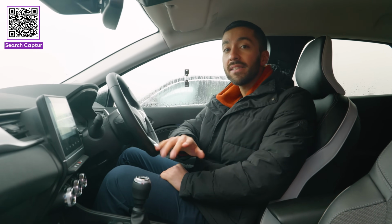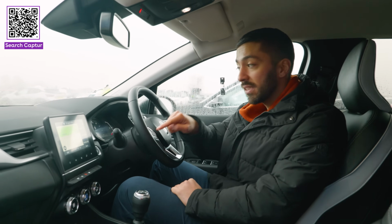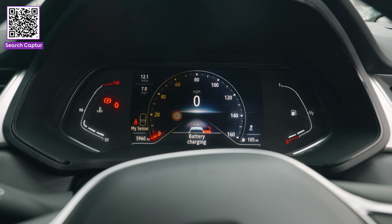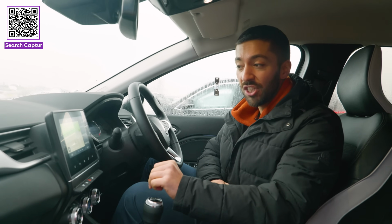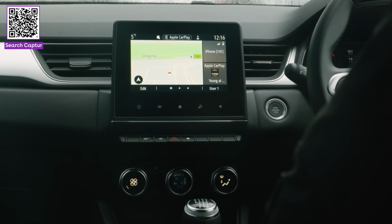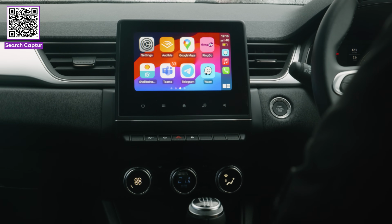I have to admit, you do slightly compromise when it comes to tech in this car because the screens themselves are actually quite small. They're perfectly fine and they're sharp and they look nice, but this one is smaller and even the infotainment system looks quite dinky on the dash there. Plus, it isn't the fastest to use, so you have to be a bit more patient with it. But then on the flip side, it comes with wireless Apple CarPlay and Android Auto, which is very handy indeed.